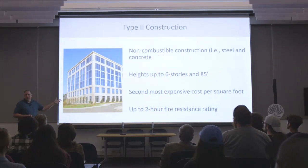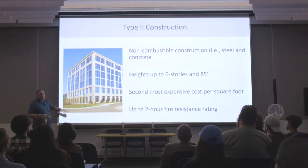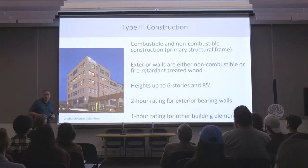It's all going to be concrete and steel, but it's going to be a little bit more appropriately sized for what we see on a large scale basis. So heights up to 6 stories and 85 feet and up to a 2-hour rating. But if you go shorter, you can sometimes get away with a 0-hour rating depending on the size of the project. When you get into type three construction, that's when you start to see combustible materials being allowed.